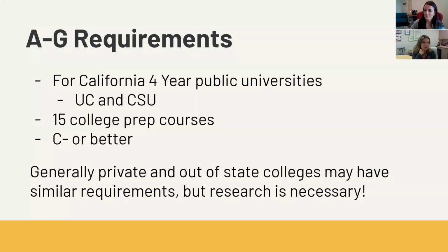You don't need to. So the A through G requirements is kind of the labeling system that the UCs and CSUs use to describe their entrance requirements. And while most private and out-of-state colleges that we're familiar with also have similar requirements, it is on students and families to research, if you're looking at a school that's outside of California, to make sure you research and see what their requirements are, although they will be similar. So it's 15 total college prep courses that a student must earn a C- or better in to be considered having met that requirement.